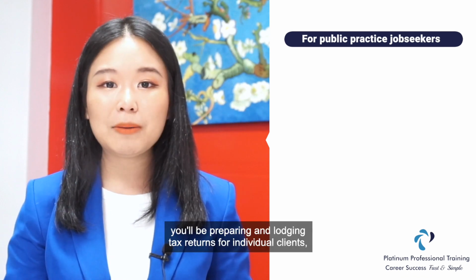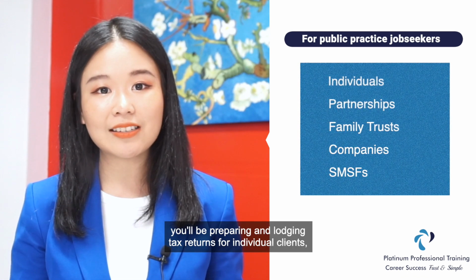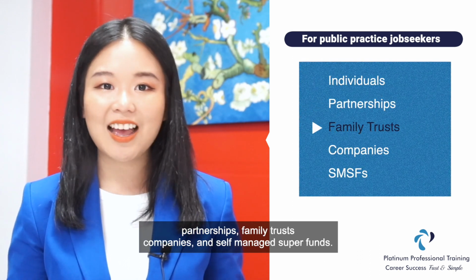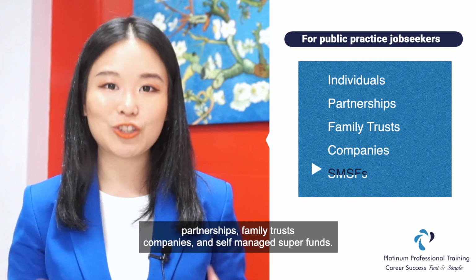And for job seekers in public practice sectors, you'll be preparing and lodging tax returns for individual clients, partnerships, family trusts, companies, and self-managed super funds.